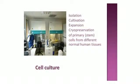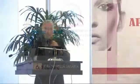It's all with cell culture, and this is the most important point. Not just take out and inject, make a cell culture, have your banking so you can go again and not again make a liposuction after 1 year, so you have everything fine in the bank.